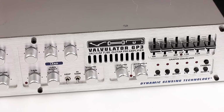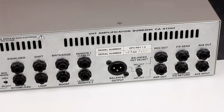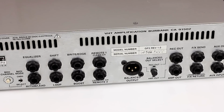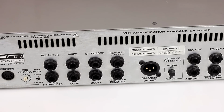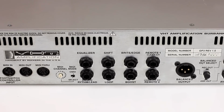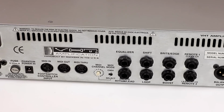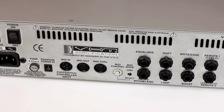To be honest, this VHT preamp is something I truly regret buying. Well, don't get me wrong, the sound is cool, but the reliability sucks. Once it almost ruined my gig. And the worst thing is, it's almost impossible to get rid of it. Its original price was like, what, 1,600 bucks? Well, good luck finding a guy willing to pay more than 50% of that for a second-hand device.